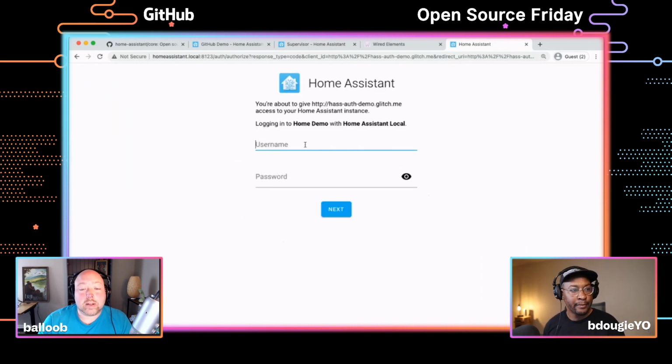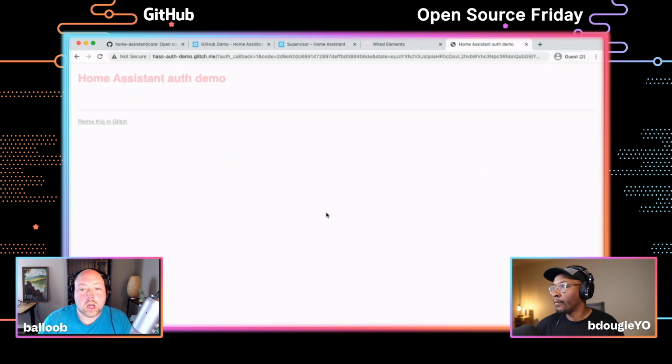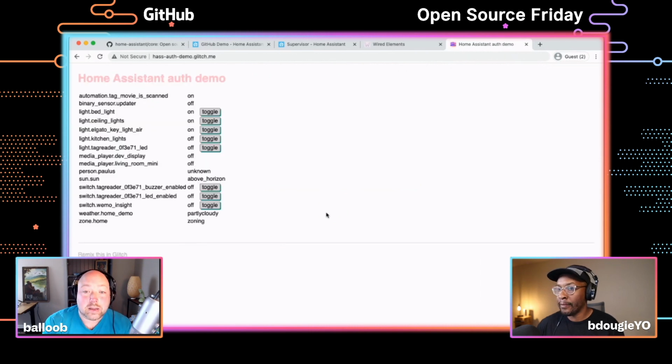Now it will connect. It will actually show a login page on my local Home Assistant. And it will say, you're about to give hasauthDemo.glitch.me access to your Home Assistant instance. Yes, that's what we want. So I'm going to log in. Now being brought back to Glitch. This is the UI in Glitch. Nice. This is not Home Assistant anymore.